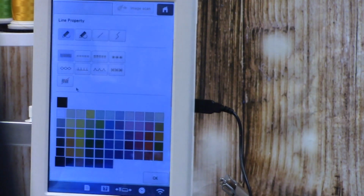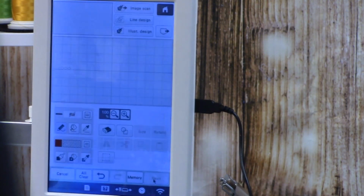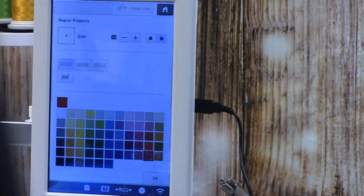I'm not going to have any kind of stitching around my border, so I'm going to do a no-sew because I'm trying to minimize the appearance of any edges here. So I'll make sure that's a no-sew line. And then I'm going to come into my settings here. Now, a couple of tricks for you.